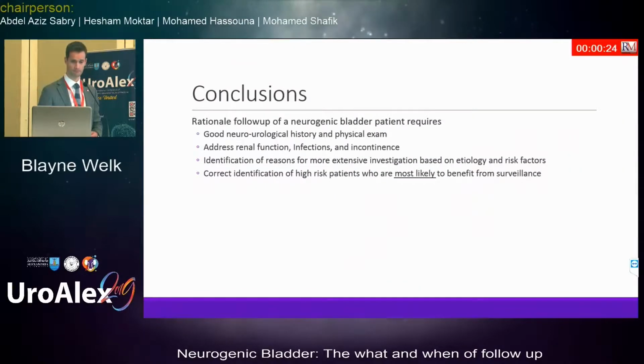In conclusion, I think the rational follow-up of a neurogenic bladder patient requires a few things. You have to be comfortable with a good neurological history and physical exam. You have to be able to address renal function, infections, and incontinence. You need to identify patients at higher risk and investigate these patients, and also consider surveillance in a rational form in these patients going forward.